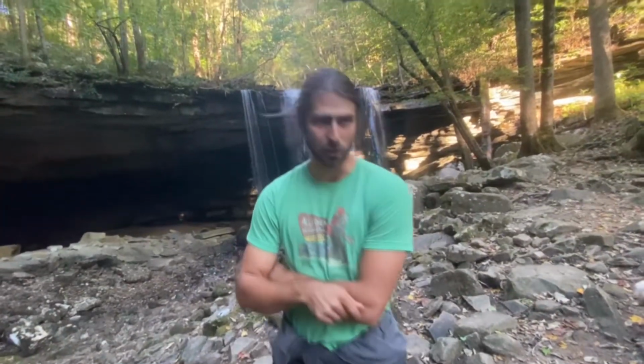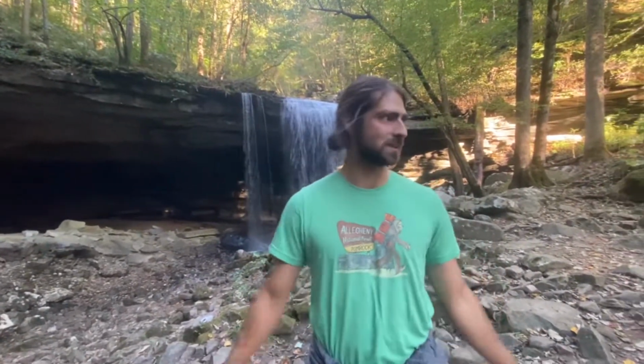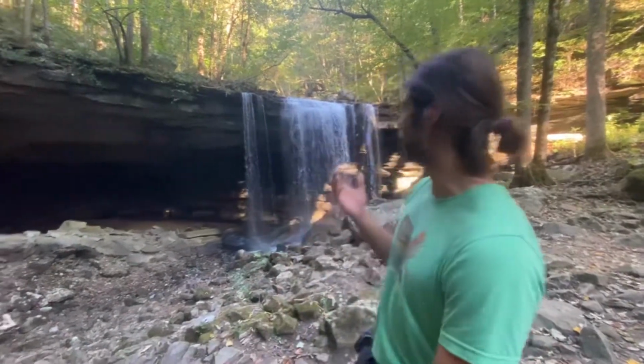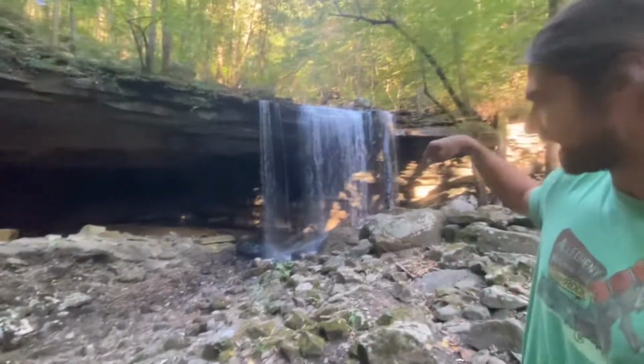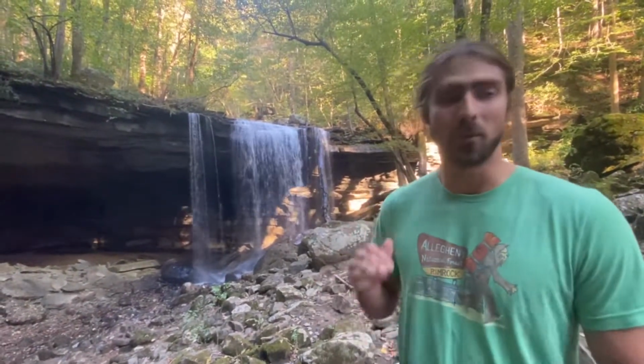So we're here at the Virgin Falls Trail in Tennessee, just between Nashville and Knoxville, basically in the middle there. We hiked for a little bit and we're like, man, this is so cool. Look at this waterfall. It's coming off the edge, down, and then it flows back into the cave and disappears. It's insane. Anyways, awesome. We're actually going to Virgin Falls, which supposedly does something similar. So we'll see how that goes.